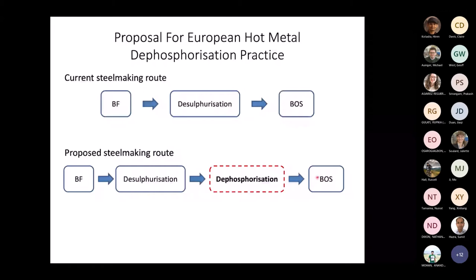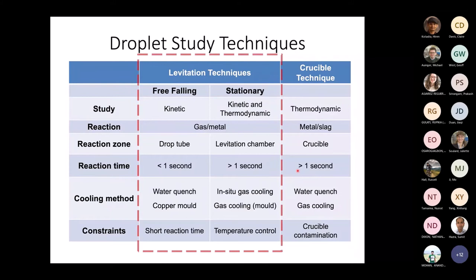This was some work done with Tata Steel, choosing different techniques to study this particular aspect. We have a number of different options here. Some of them are very much linked to reaction time. Some of them require fairly specialized equipment. What we ended up choosing were two. One where we dropped a droplet through a container of lime and studied the reactions occurring.